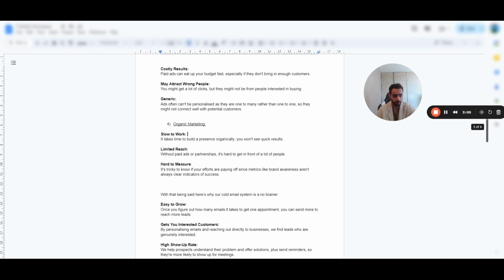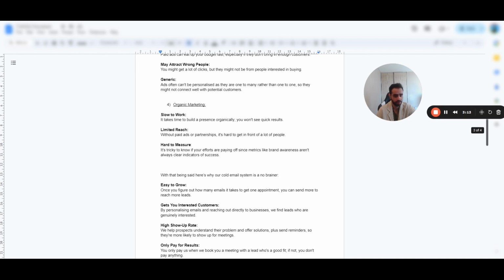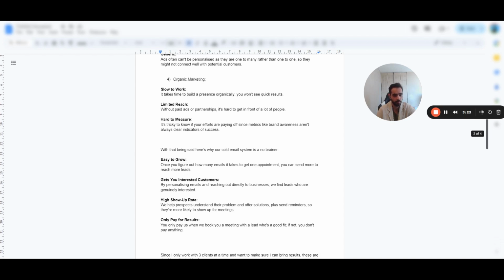Without paid ads or partnerships, it's hard to get in front of a lot of people, and it's hard to measure. It's tricky to know if your efforts are paying off, since metrics like brand awareness are not always a clear indicator of success. With that being said, here's why our cold email system, or just any cold email framework in general, is a no-brainer for software companies.